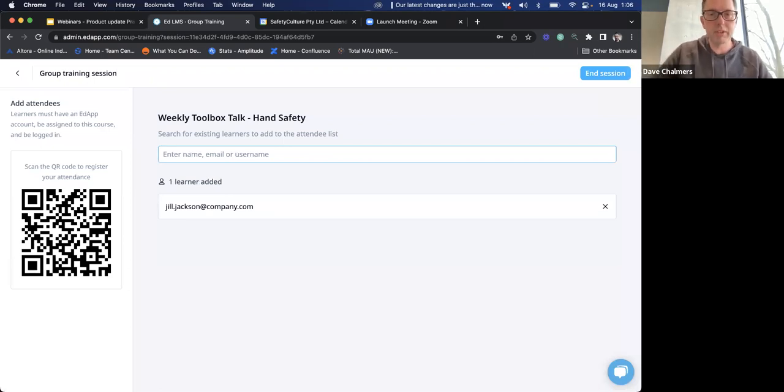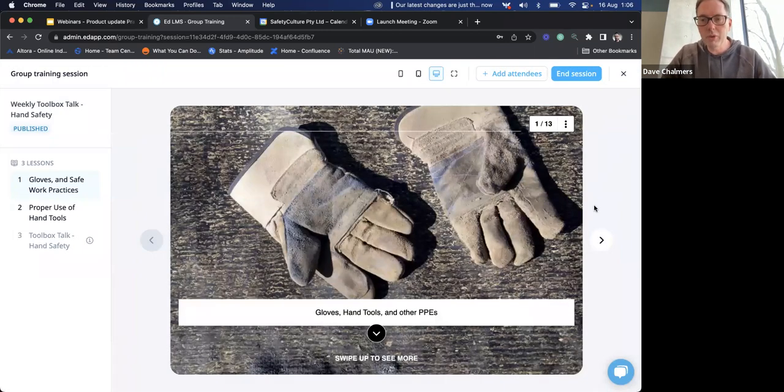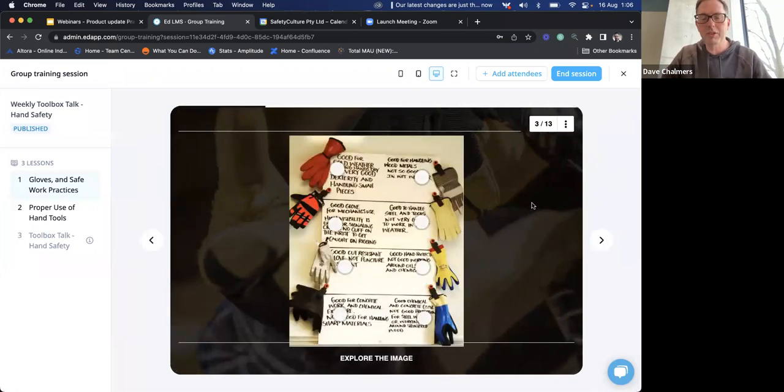If you do allow devices, and I'm going to swap over to my device over here. If you do allow devices in that training room, you can make this even easier, where using just the phone, they can then scan the QR code, and then if they're logged in the background, you'll see them log in. So that's really useful. That makes it super easy for whoever's facilitating the training session to take that roll call. Once you've got all your people in the group training session, you go through the courseware and you can ask them stuff, and it's really great.